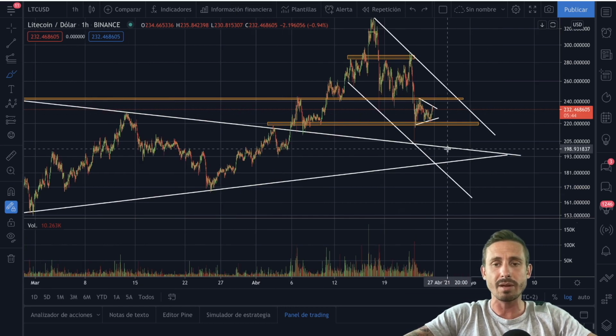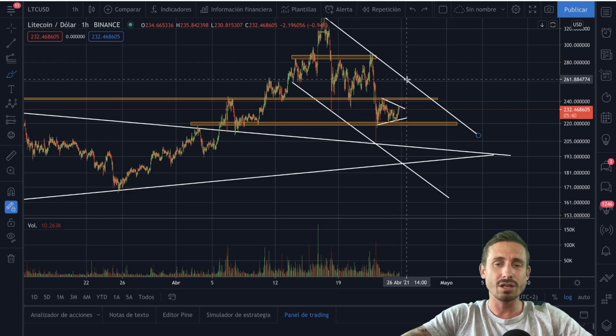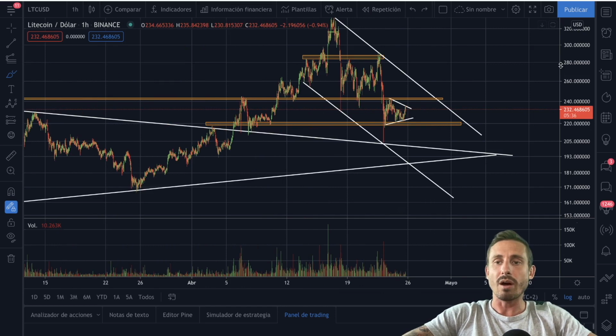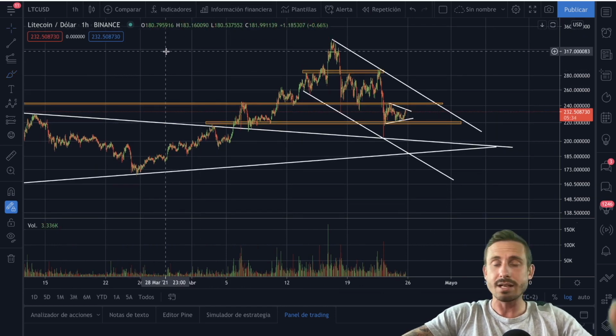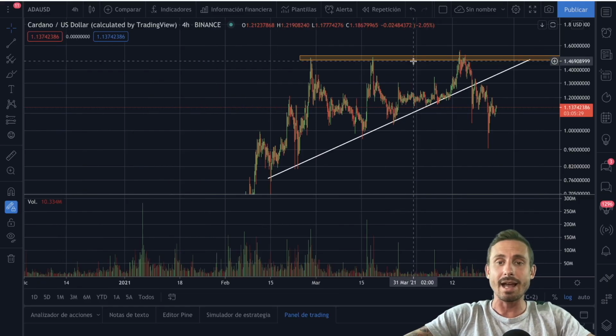Bearish scenario would be arriving at $200, bullish $262.65. Okay, meeting with this resistance point. This is what I got for Litecoin, guys. I'll be updating you straight away tomorrow. And let's take a look at ADA.